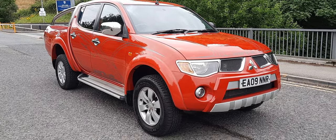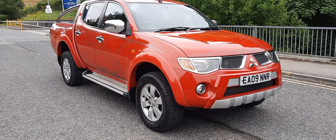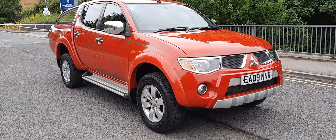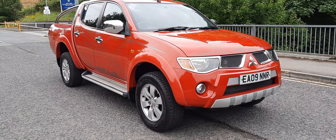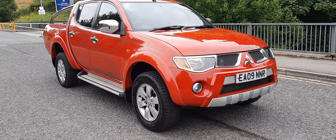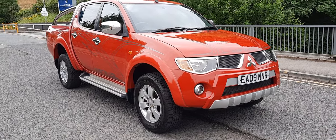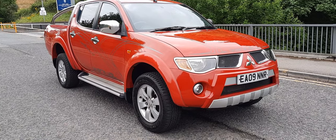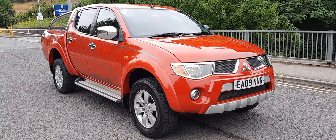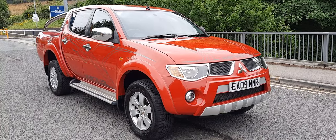So here today we have for you a Mitsubishi L200 Animal 2.5 diesel double cab pickup. This car has a manual gearbox. It's got full and massive service history, including cam belt, and there's loads of invoices. It's also got great specification, which includes leather, climate control, cruise control. It's got sat nav, reversing sensors, a CD player, electric door mirrors and windows, ISOFIX. It's got 17-inch alloys and a 7-pin tow bar.